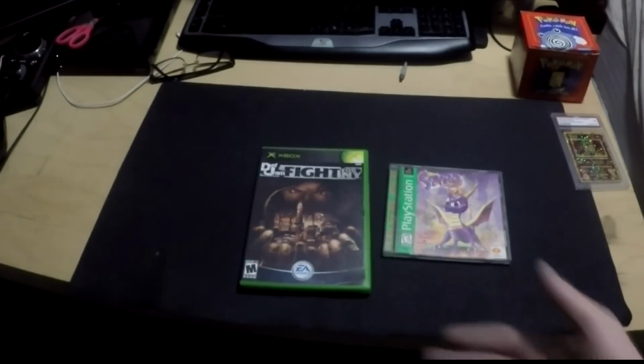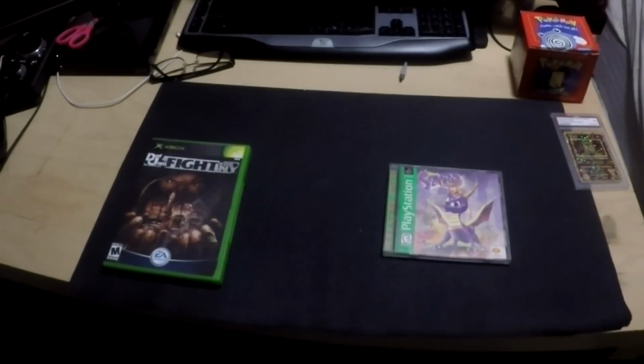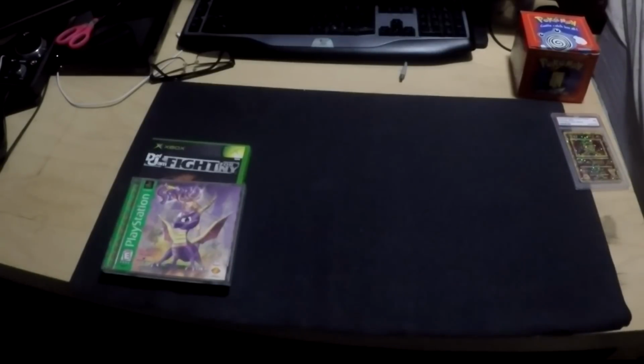I doubt it's not going to be at least a $10 game. And I know Spyro the Dragon is about $15-20. So that right there is pretty good. So that's $2 spent total. And we did a few other yard sales, didn't find anything obviously.